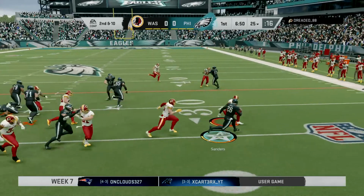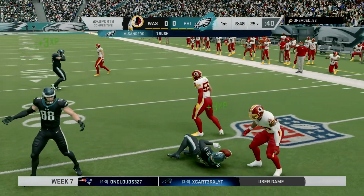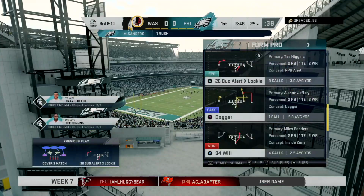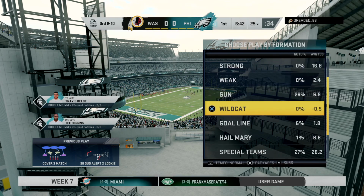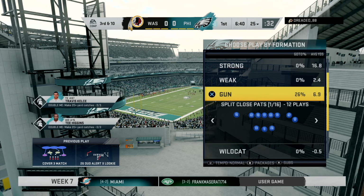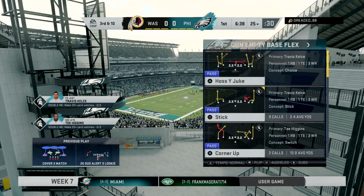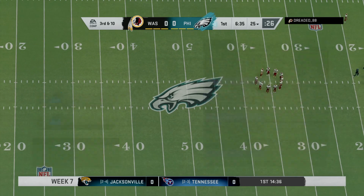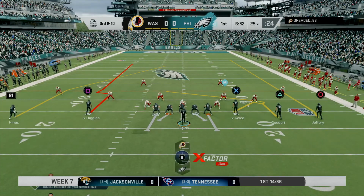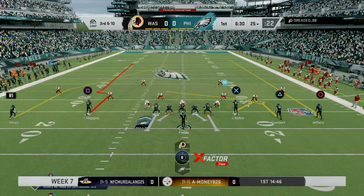Miles Sanders, first carry of the game. And here's another tackle made at the line, so they're converging well on the football now. Calling no gain on the run there, and now they'll be looking at a 3rd down. So now an early 3rd and 10 here on their opening drive.